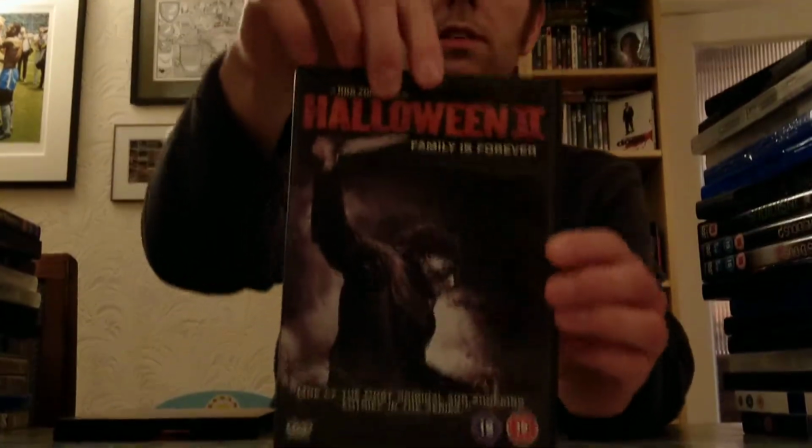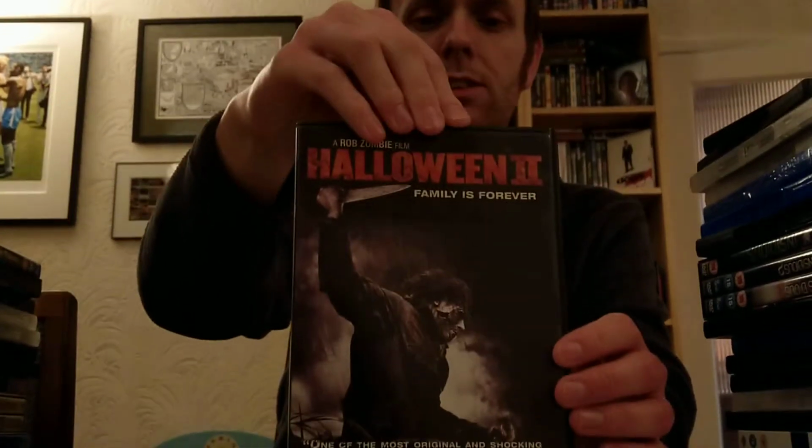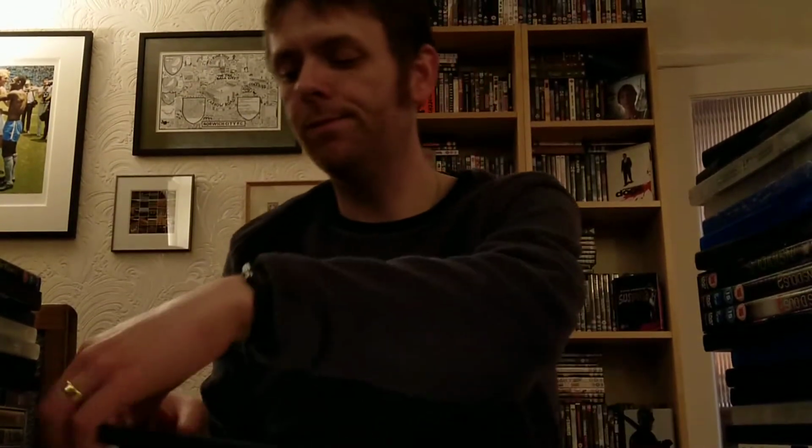And also Halloween 2. That's the theatrical edition. Direct sequel. And I actually really enjoyed the remake of Halloween, not so much his direct sequel to that, but you know, they're good films. Interesting is the word, I think.